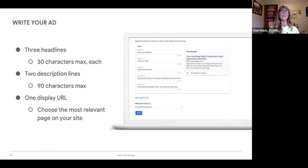All right, so then you get to write your ad. This should not be done in here. This should be done in Microsoft Word or somewhere. But if you don't want to write it, ta-da, they give you an ad. Remember I said that when you entered your website, they were going to pull this ad text from your entire website? That's what it is. It's your local yoga studio, Honest Soul Yoga, experienced instructors, and then a couple of sentences. The most important thing to notice here is the character limit. 30 characters on headline 1, 2, and 3, and then 90 characters on the description 1 and 2.